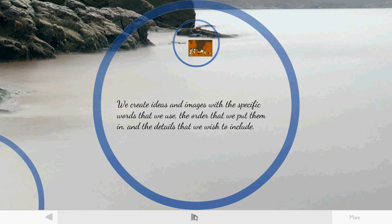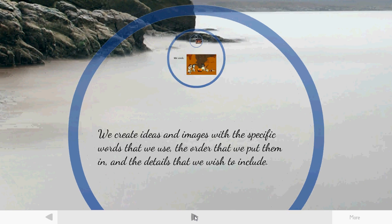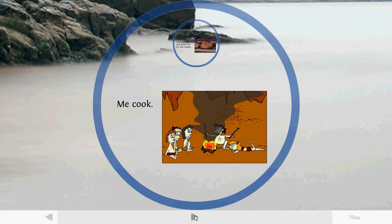And that's why we're talking about writing, because it's the words we use, it's the order that we put them in, and it's the details that we wish to include. So let's just give an example of the idea of me cook. Well, all it does is it tells you two things. It tells you me, this individual, the one speaking into this microphone, and cook, holding food over a heat source until it changes the composition.